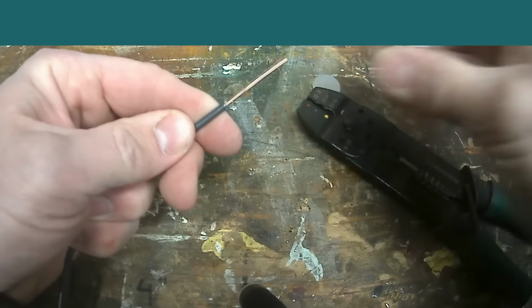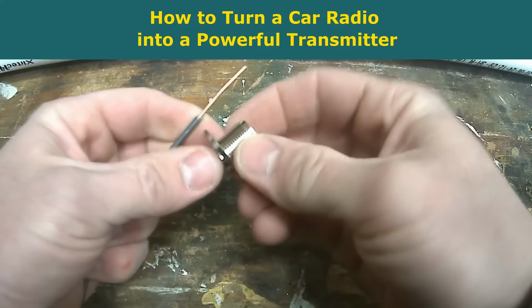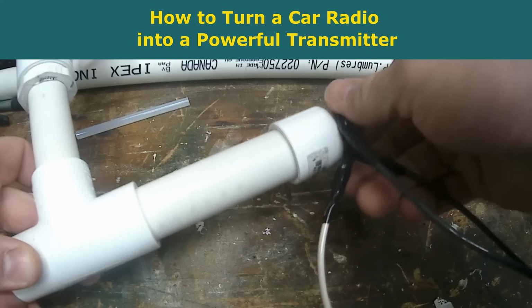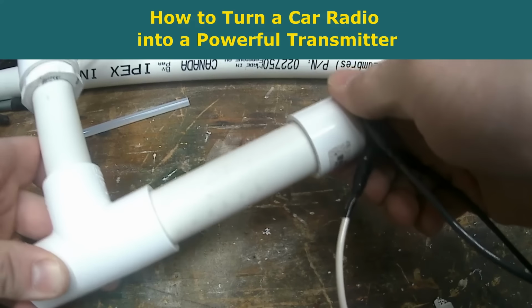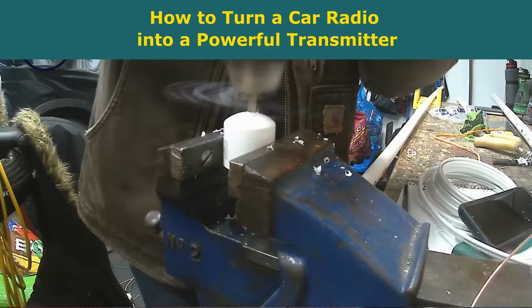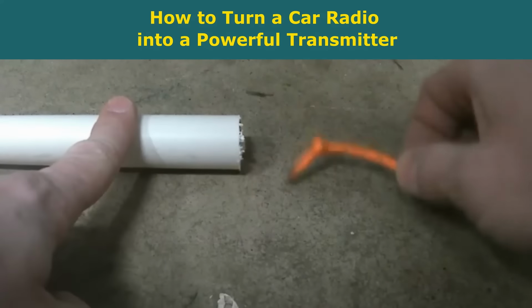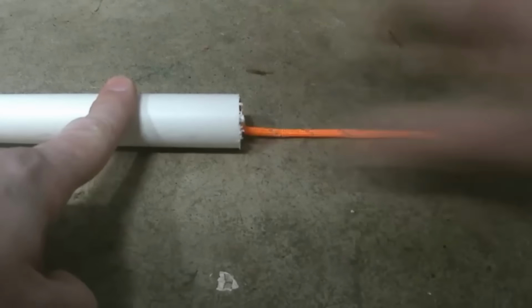I'm also going to show you how you can legally turn your CB car radio into a powerful transmitter, capable of emitting and receiving communication from hundreds of miles away. After an EMP, this will be one of the only sources of communication left, giving you an important tactical advantage and access to vital information.